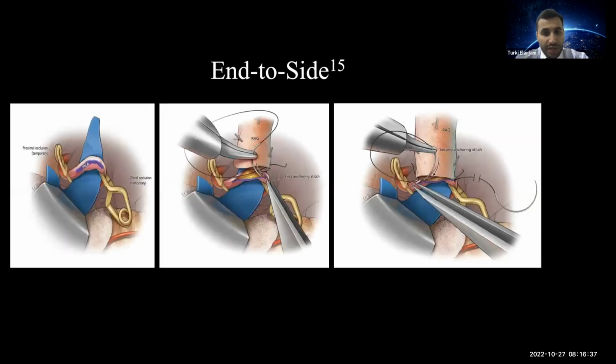Now, these figures are obtained from Dr. Lawton's 7 bypass book. It's a very important book that I highly recommend for those who are interested in bypass to obtain and read. So first, let's talk about the end-to-side bypass and how you would suture such a bypass. In this example, Dr. Lawton provided a PICA, so a VA to PICA bypass, meaning a vertebral artery to PICA bypass using a radial artery graft.